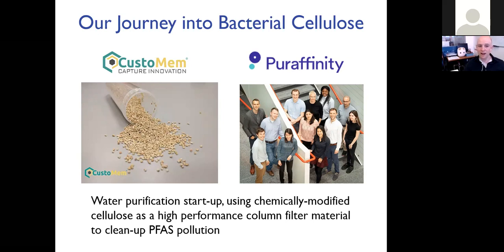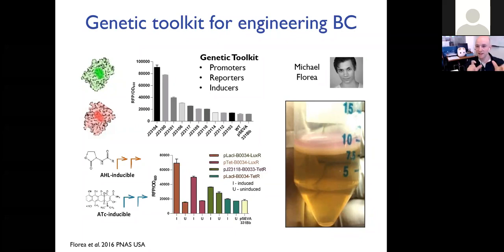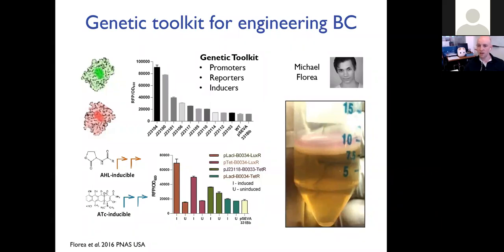One of the students who was less inclined to go into industry, Michael Floria, stayed in my group for 1 more year. As he was finishing his undergraduate degree, he did some amazing work putting in these DNA components that people normally use in synthetic biology in E. coli and testing whether they could work in our now isolated Kombucha reticus cellulose producing strain. And this helped us build up a genetic toolkit of little bits of DNA program we can put into plasmids and put into these bacteria to get the bacteria to respond to things and do things.